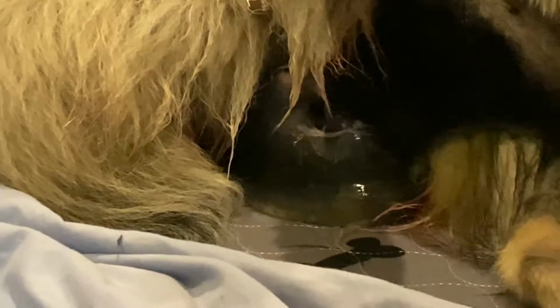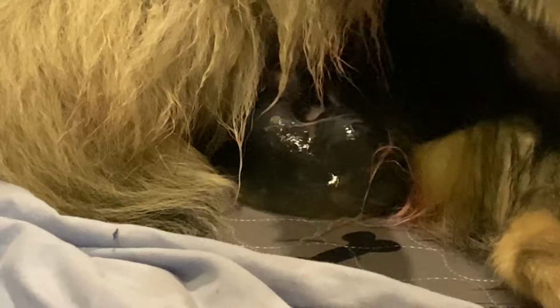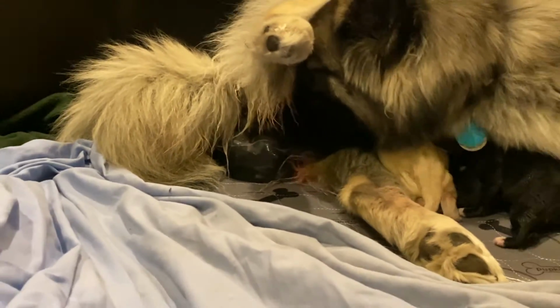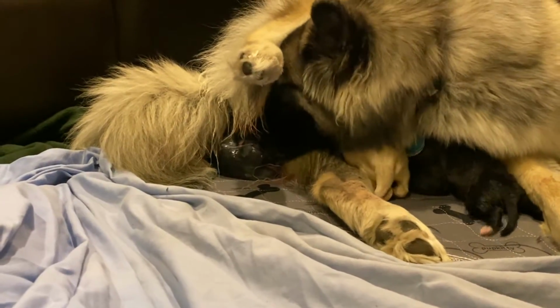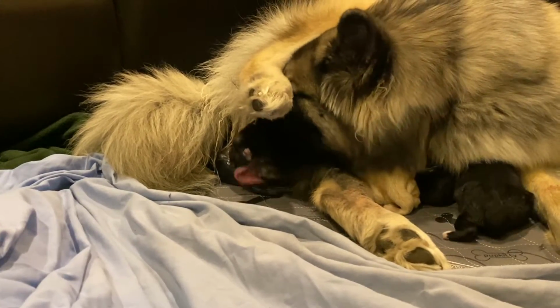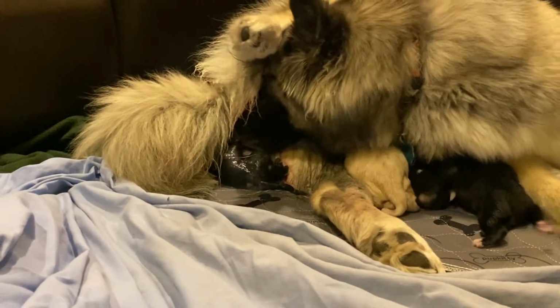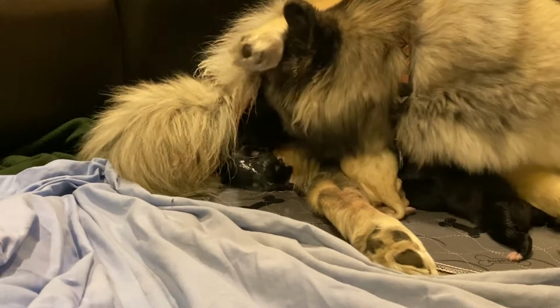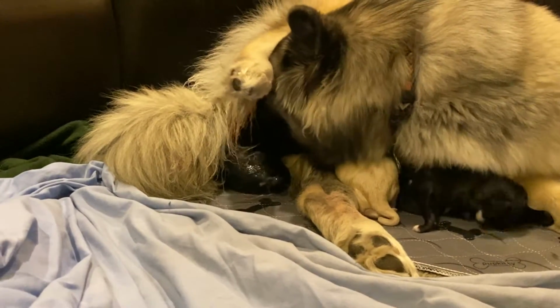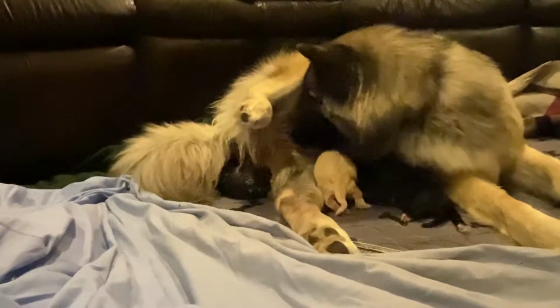Still in the sack. Still the fluid on its back. I think it's another boy. Nasty, that she just eats it. So the puppies don't know what to do. They're trying to nurse.